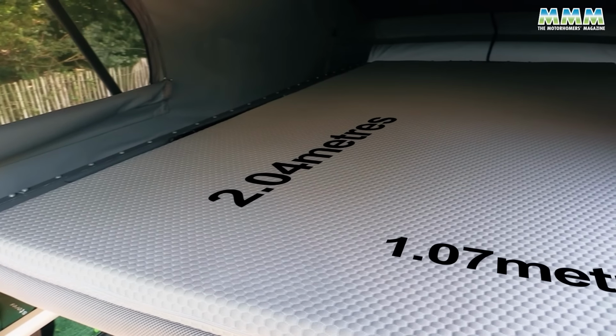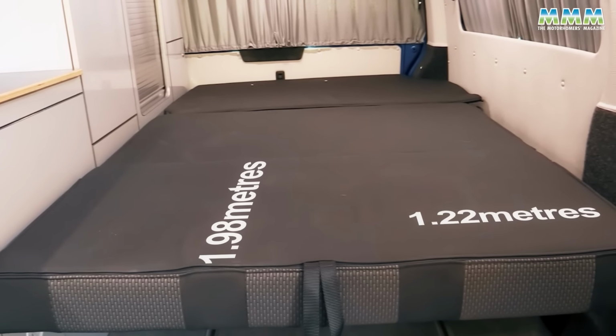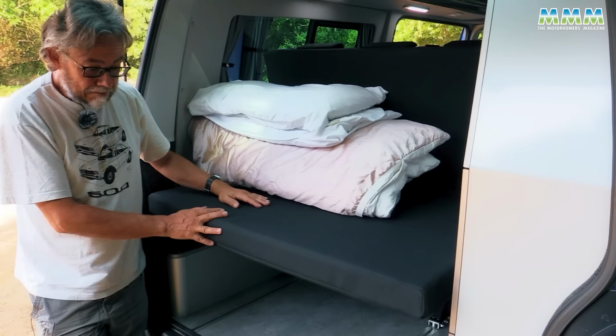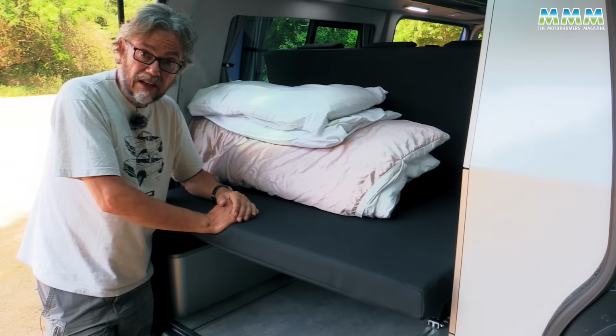2.04 metres by 1.07 metres, that's 6'8" by 3'6". It's a good size bed again, 1.98 metres long by 1.22 metres wide. So really crucial storage for a van like this.